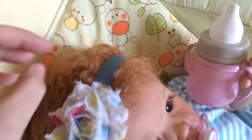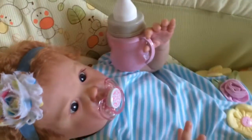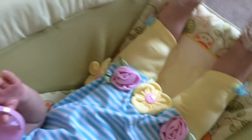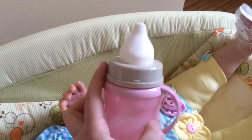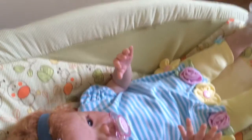I need to work on it a little bit more. I want to put some of that coconut oil in and make it shinier. It's pretty shiny now, but it's not as shiny as I'd like it to be. Look at these chunky legs, and she's all ready for Easter. So I'll probably change her. She came with this bottle too. Cute little sippy cup. I haven't done anything with it, like modified it or anything like that. I don't know if I'm going to.